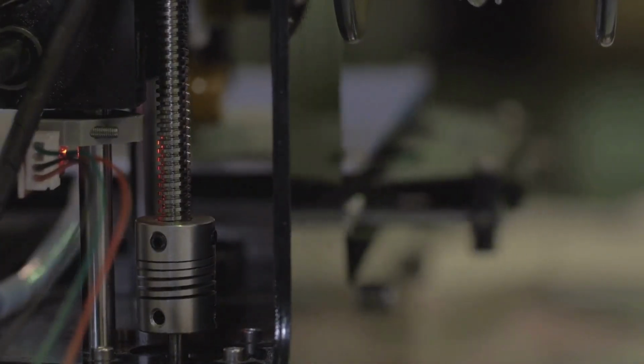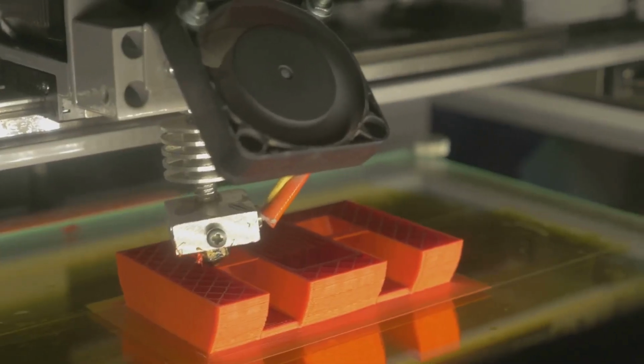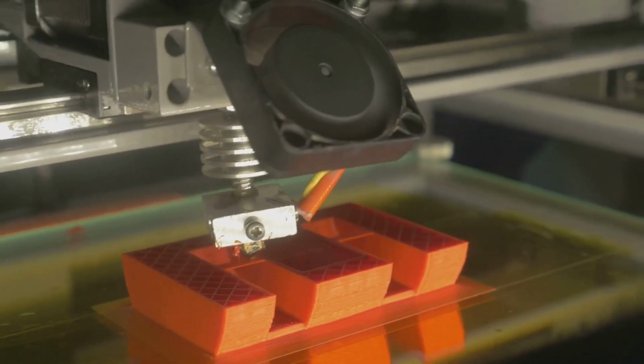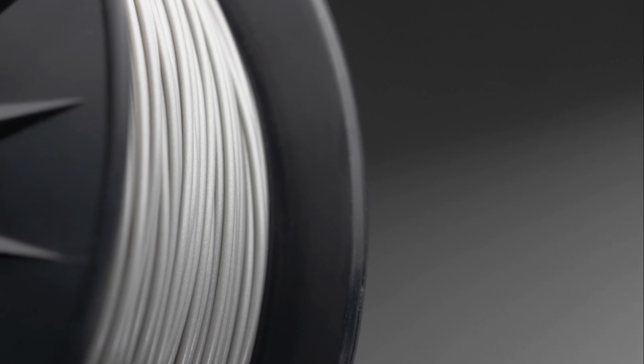Then there's the environmental angle. 3D printing can be a much greener alternative to traditional manufacturing methods. It's an additive process, meaning it only uses the material needed to create the product, reducing waste. Plus, it can utilize recycled materials, contributing to a circular economy.